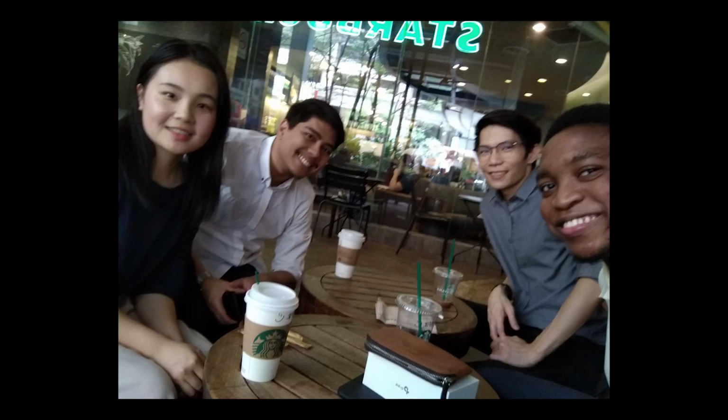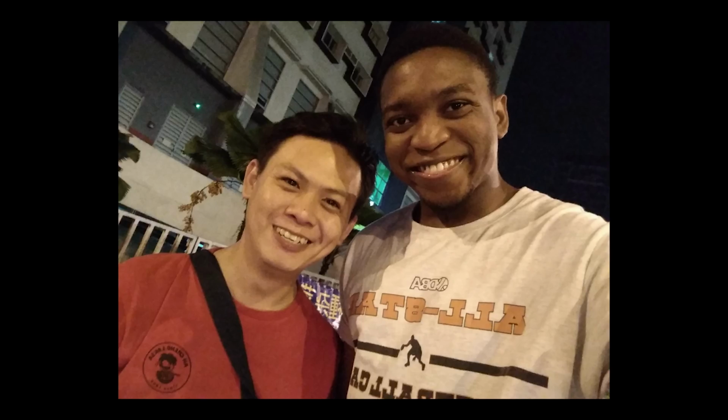Now selfies taken with the Mi A1 were okay. It was adequately sharp with okay dynamic range. Low light performance for selfies was actually pretty decent, surprisingly.